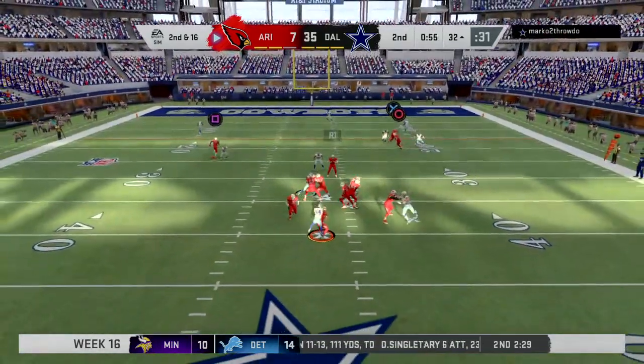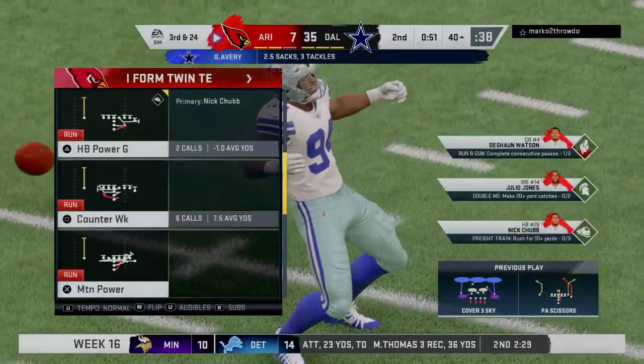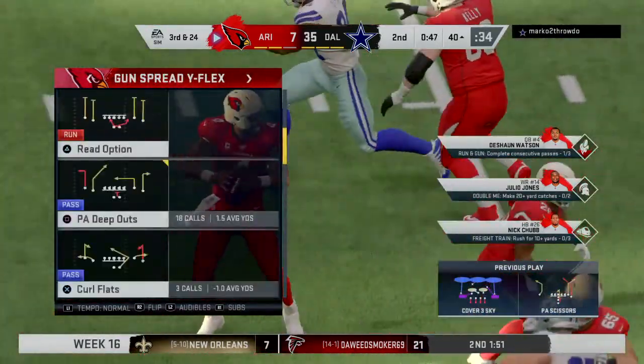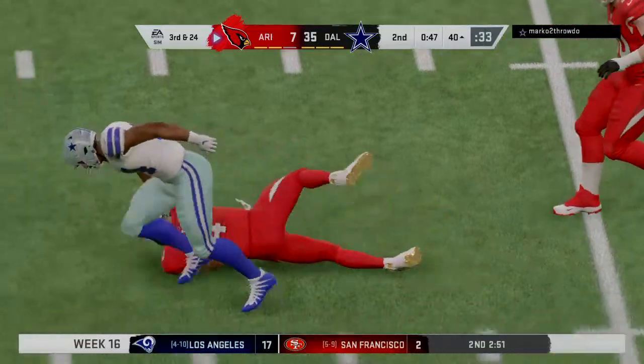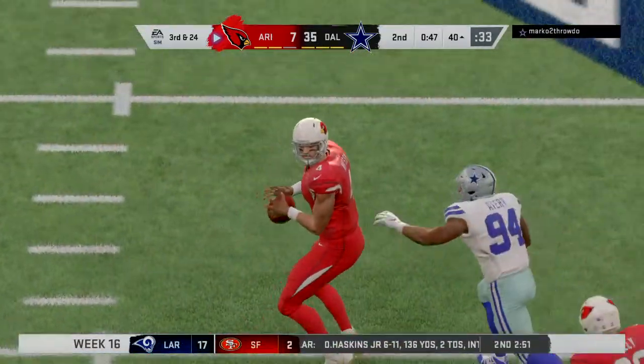Now on 2nd and 16. Watson, nowhere to escape, and he goes down. Jannard Avery has now recorded 10 sacks on the season. I'm starting to feel for that quarterback back there. I mean, you know me. Normally, I don't have a lot of empathy for the QB, right?